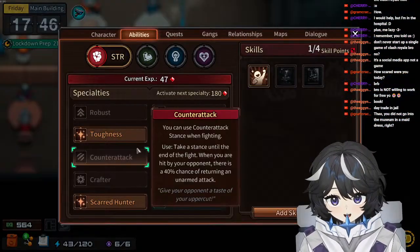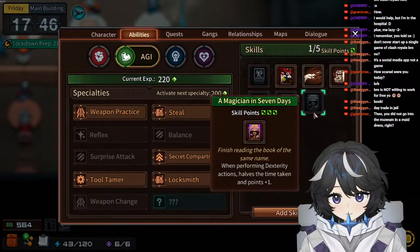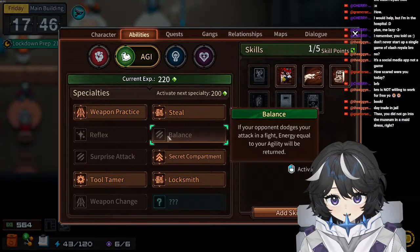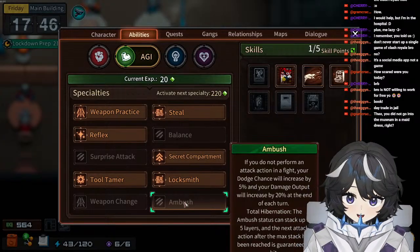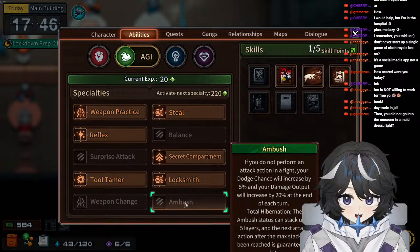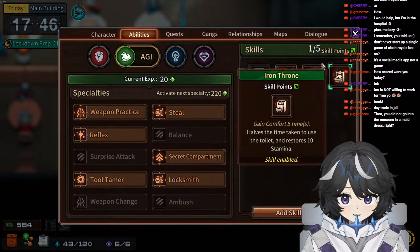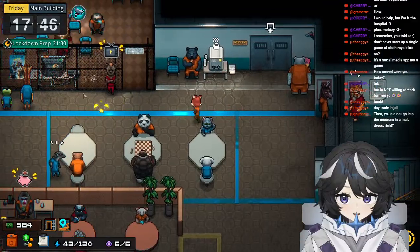So I think first and foremost, 200 agility points is pretty good. Surprise attack, weapon change, reflex. Reduce focus point recovery time by 10 minutes. Sure. Last skill is ambush. If you do not perform an attack action in a fight, your dodge chances increase by 5%, and your damage output will increase by 20% at the end of each turn. That's really good. That one's really good, I think. Definitely want that one. Let's see what movie they're playing tonight.